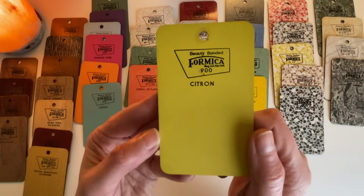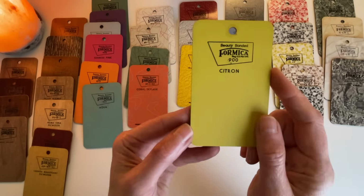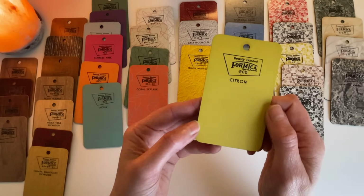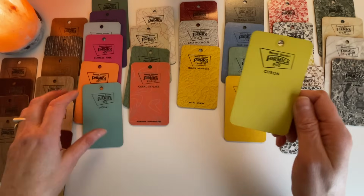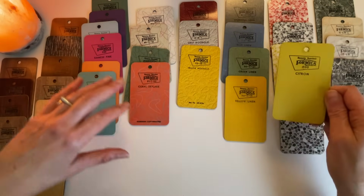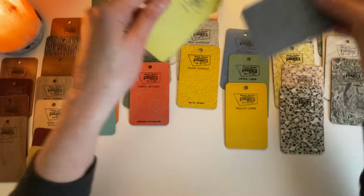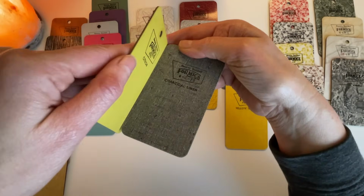This feels 70s to me, but I know these are older than that. I think these are from the 50s. But citron's kind of fun. I'm trying to think what you'd put that with. To be funky. Funky monkey. Yeah, maybe just a linen charcoal. That could look cool.